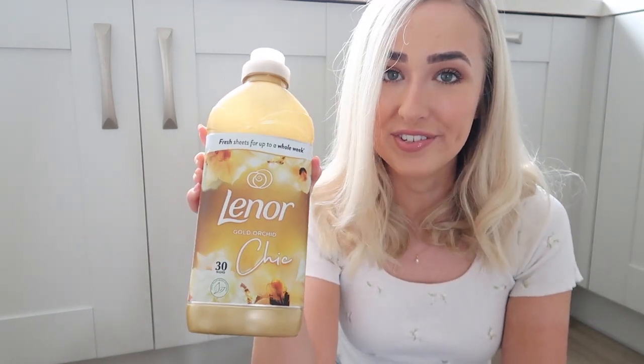And sticking with the laundry theme, I also got some Lenor gold orchid scent stuff. I love this scent so much, it smells so nice. So I got the Lenor fabric softener, which I love, I use it every time, and I also got a couple of these scent boosters as well. Yeah, I love those things from Lenor, I use them every time. My washing always smells amazing, and I just love doing the washing for some reason. I don't know if it's because I've got really good organisation in there already, but I just love getting the scent boosters out and getting the pods out. It's one of those jobs that I actually don't mind doing.